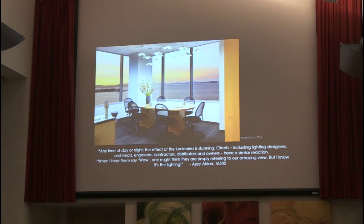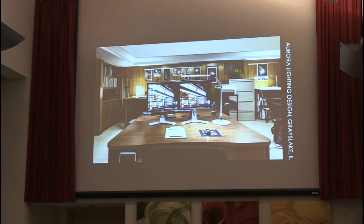And after it is done, you can read Aisha's comment. Indeed, this time when people say "wow," it is not only because of the scenery, but also because of the light, and that is a successful installation. And now I want to share with you another space. This is a very underprivileged space to me.